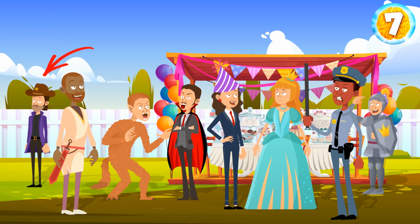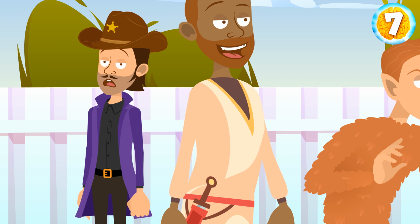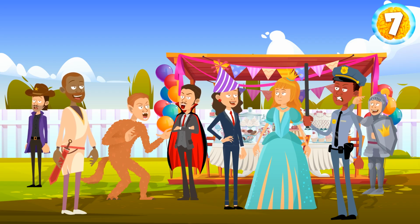Look at this guy. Unlike all the other guests, his costume is totally inconsistent. It's a cowboy hat and joker's jacket. He probably wore whatever he could find in a rush, trying to hide.